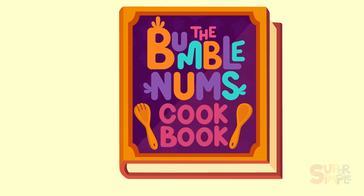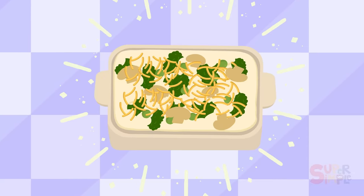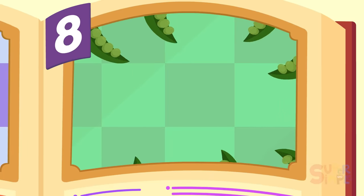Tonight, the Bumble Nums are going to make Sneaky Snap Pea Casserole. But what's the secret ingredient? 8 sneaky snap peas.